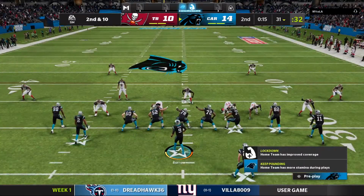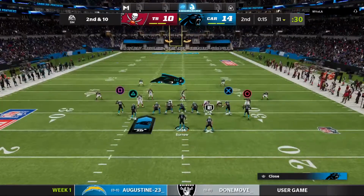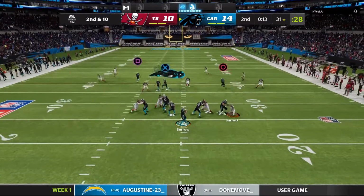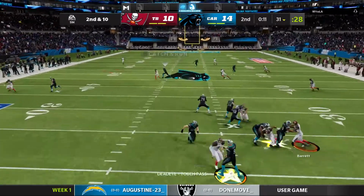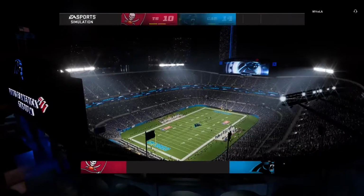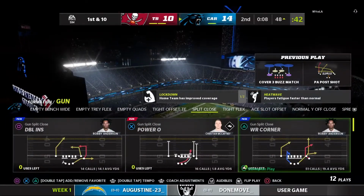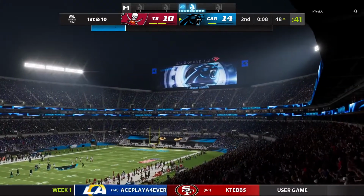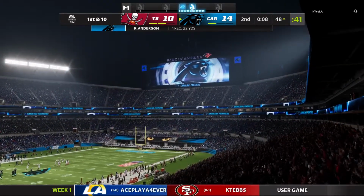Line of scrimmage, the 31 as they line up 2nd and 10. Off the play fake, here's Burrow. Got his man, Robbie Anderson. Now a timeout taken. Perhaps a chance for one more quick play and then another timeout if they hurry. We'll see.